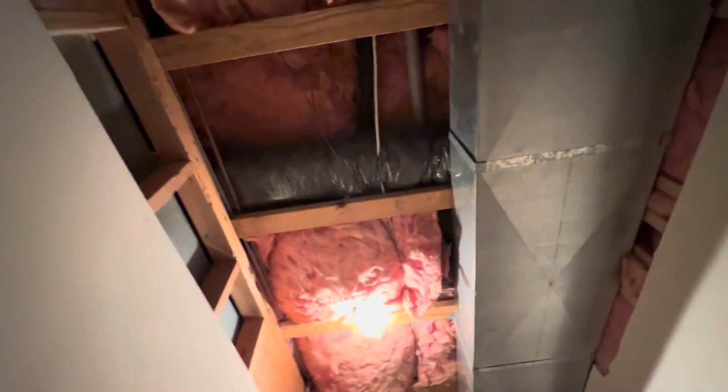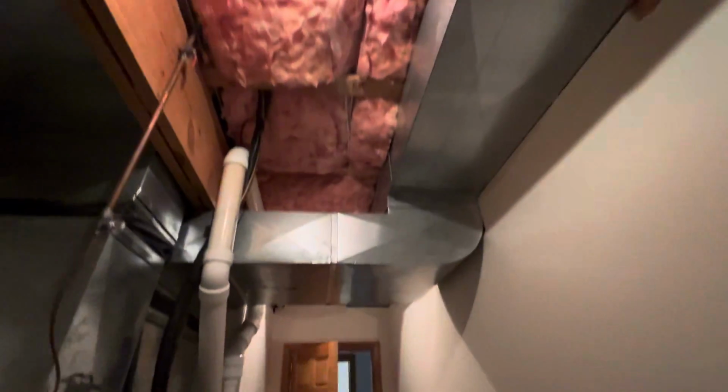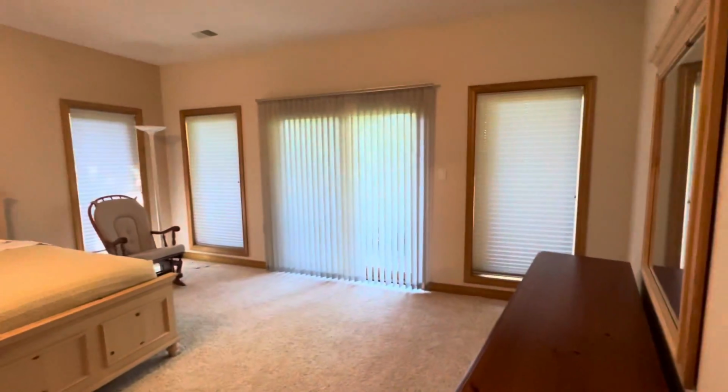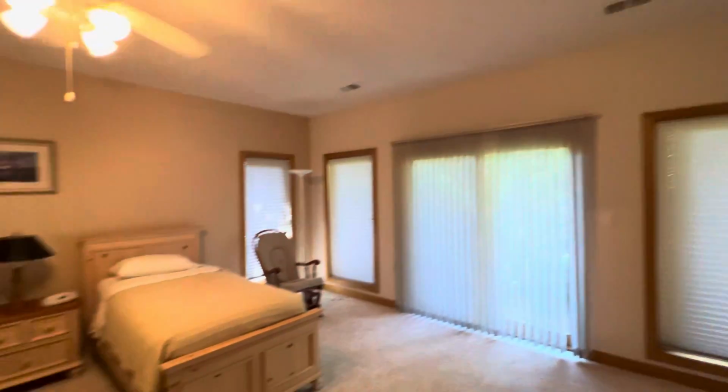You also have a central vacuum in this home. And as far as the listing agent is aware, it does work. And then this is a guest bedroom down here. Also, again, access to the balcony.